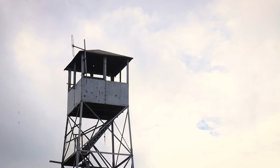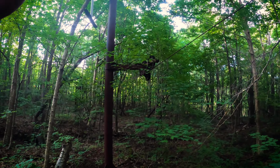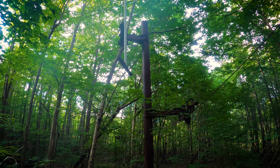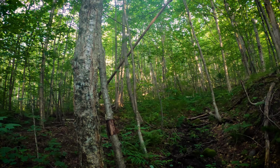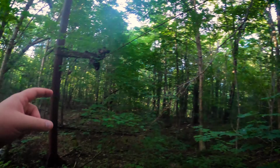Y'all, in the middle of the woods, I found it. A ski lift with rope intact. I had no idea. This is a T-bar. You sit on that thing, and that's like going downhill, so you would have ridden up this way. I had no idea that the rope was still intact. That's awesome. And presumably, since the rope is still intact, where you'd get on is right there.